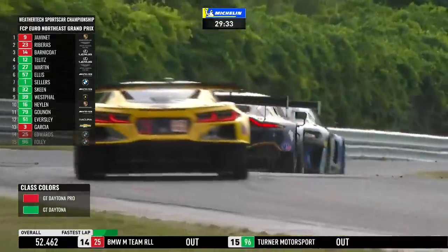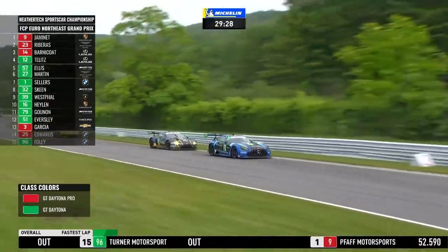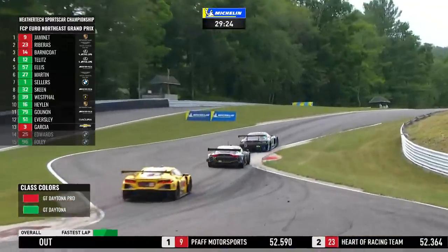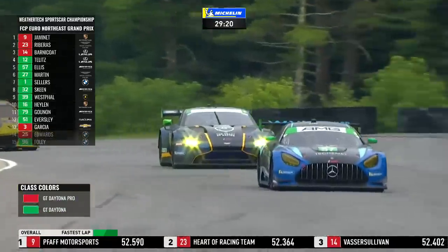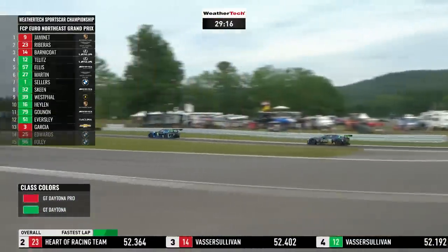The question is, does he have to make another stop before the end of this race, because he's got about 16 and a half seconds in hand over Maxime Martin, but that is not enough to come in and make a pit stop. But there is a change for position for Philip Ellis in GTD. Yes, Philip Ellis getting past Maxime Martin.